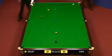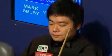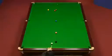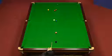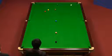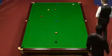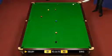Having the cue ball clean because of the shot he's going to play. If the red's straight, he's got to roll it again, but that wasn't the best from Ding there. He tried to just push the red on the side cushion and hit it far too thick. He had a chance of getting a snooker behind the yellow and brown, but far too thick a contact. But these are not a gimme if they're dead straight.